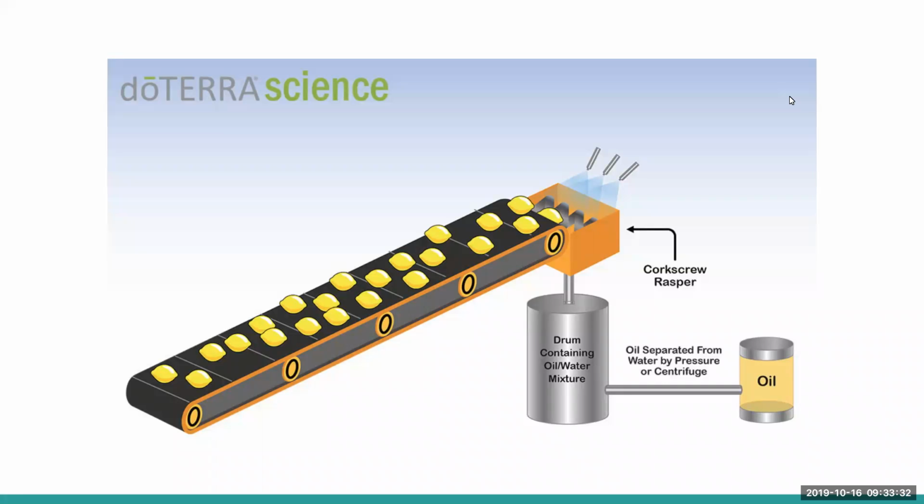And what that means is that the fruit goes in through a corkscrew rasper. And the oils, very similar to what you would experience shooting off of your orange or lemon in your own kitchen when you take a zester and zest across that fruit, you see that essential oil get expressed. Well, that's what they're doing in a very large format here.